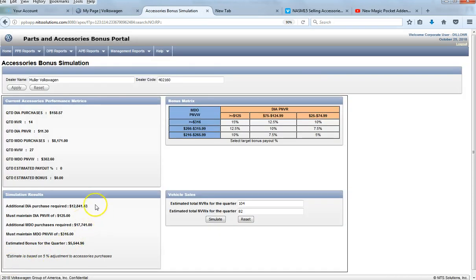And now with the simulation, it is showing you what you would need to purchase for the rest of the quarter. So before the end of the quarter, you would need to purchase this $12,000 in DIA, and you would need to purchase $17,000 in MDO, so accessories at the port, to make sure you hit the 316 and the 125 max, 15%, giving you your bonus of $5,500. Now remember, this purchase can happen anytime in the quarter. You can break it out over the next 3 months, or you can purchase it all in the last month and you'll get your number.